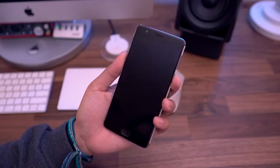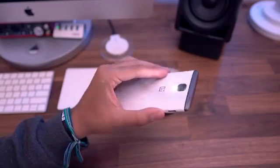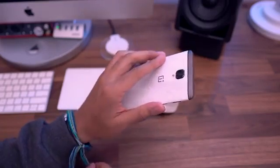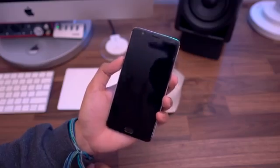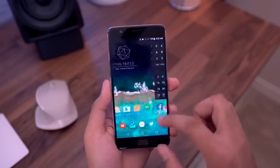So while the 3T and Oxygen OS may not sport as many features as you'll find on say something like Samsung's or LG's skins, it still has a tad bit more to offer than pure stock Android. It's very comparable to HTC Sense feature-wise. Now this also ties into user experience where nothing much needs to be said other than it's fantastic.